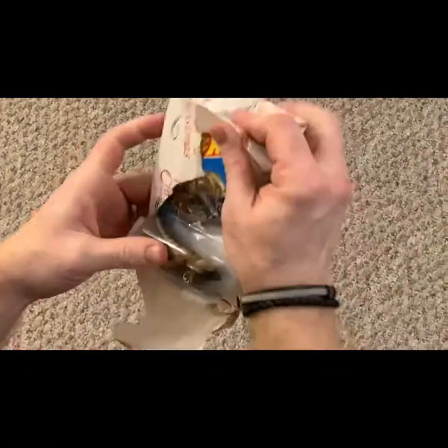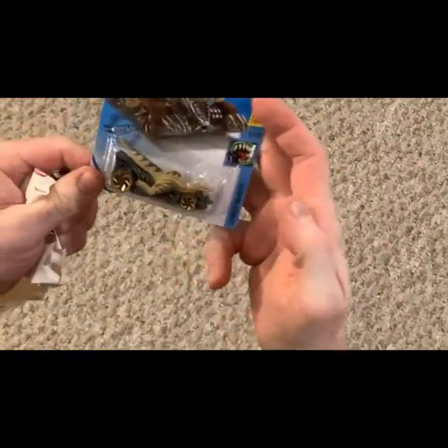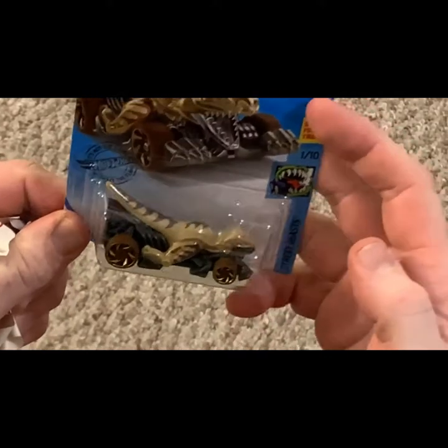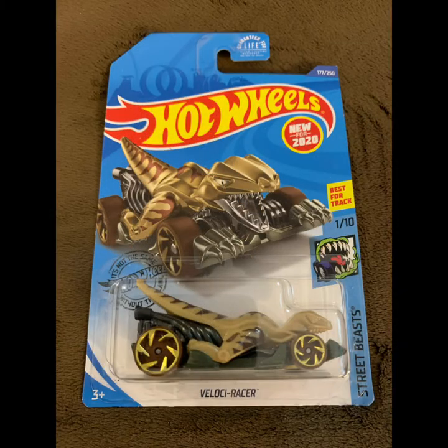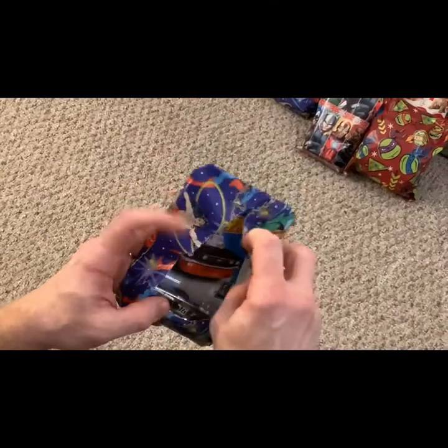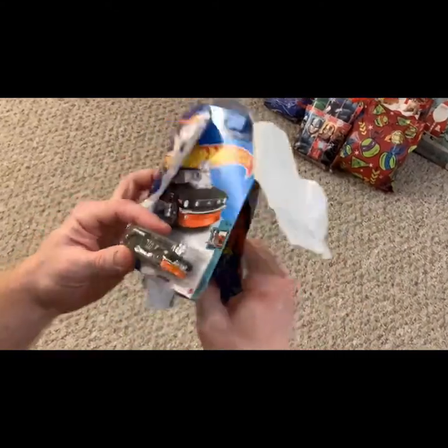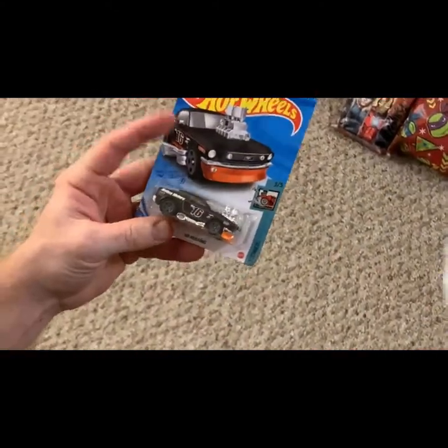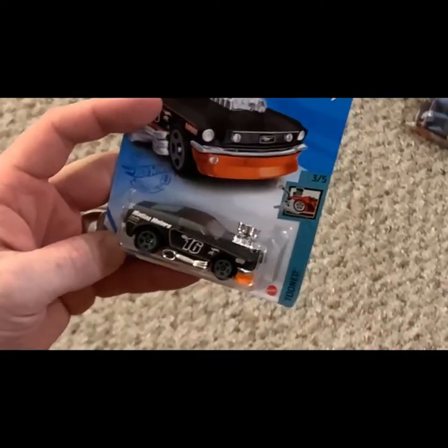We got, oh, look at this thing. A dinosaur mobile. It's called the Velociracer. I hope the dinosaurs don't eat us. Next. I like that matte black. Matte black always looks good. This is a 68 Mustang, and by the looks of it, this thing has got power.